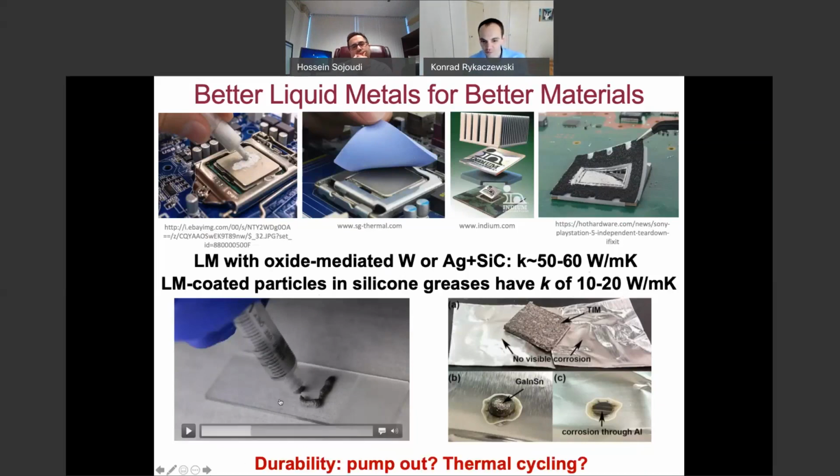We have a very good collaboration with Intel just down the street. So you have to look at durability, thermal cycling, and so on. But in general, I'm pretty confident we can make these materials elastomeric and, in a way, composites with pretty high values of thermal conductivity, right? This is comparable to steel, really.